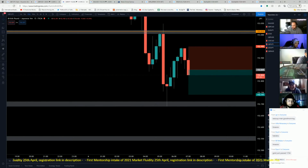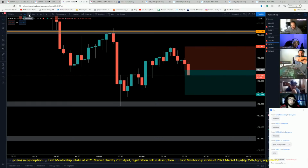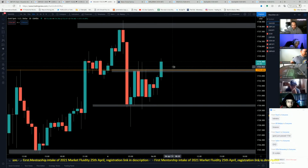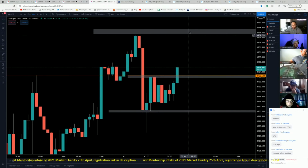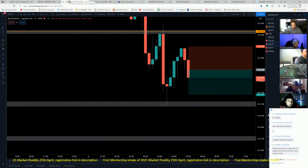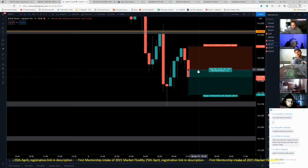GJ breaking its own low, 5 minute doesn't look so good. I think 5 minute looks excellent. What do you mean it doesn't look too good? Gold is also trying to break above 1734 to continue up towards 1737, 1738. I think there should be a pretty good move coming up here. We're dropping on pound yen here as well. Pretty nice, pretty nice.